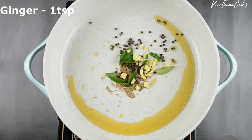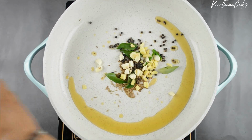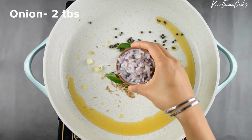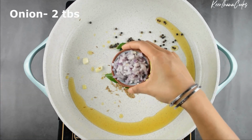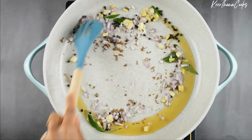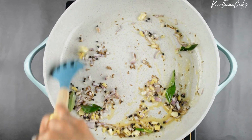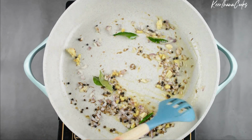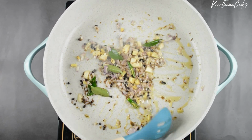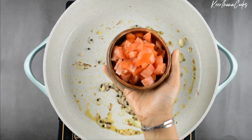Let's add around a teaspoon of ginger and a teaspoon of finely chopped garlic. Adding in around 2 tablespoons of finely chopped onion. You can also skip the onion here. Let's saute this nicely. Today we are going to use oats to make the kichdi. Also switch it with quinoa, it will taste still good.